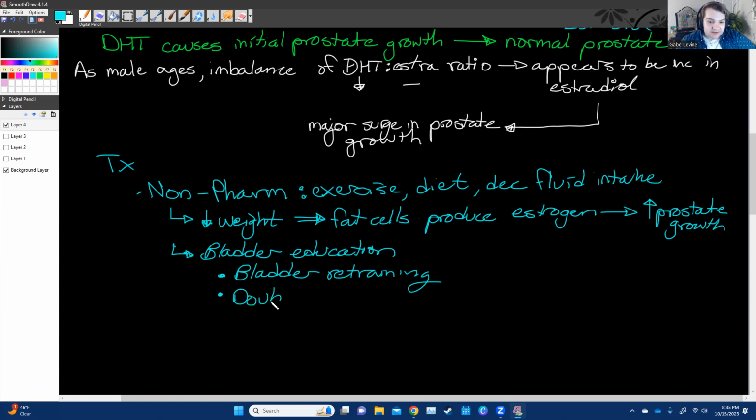You can do something called double voiding, which is essentially where you press on the bladder as you're peeing, rocking side to side, listening to running water, anything that's going to help the urine flow and facilitate completely emptying the bladder.